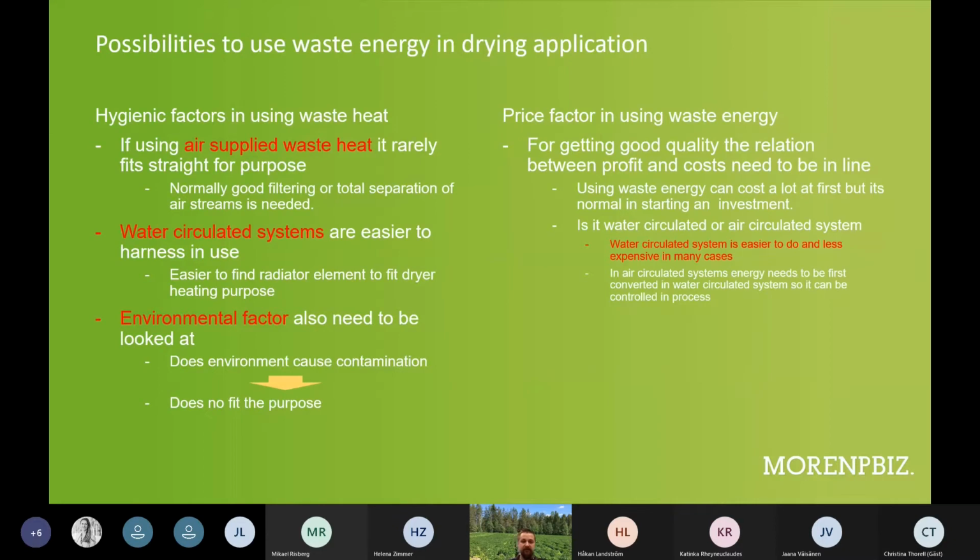Then hygienic factors in using waste heat. So in normal cases, if you use water circulation, it's good to use, but if you are using air supplied waste heat, it's a bit harder to harness. So normally you can't just use it straight up. You have to filter it, separate it from these other streams, because there are normally some impurities inside the airflow, and it can clog some heat exchangers if you have air to water heat exchangers, or then if you are just using it straight up for drying, it can contaminate all your products, so please do not do that.